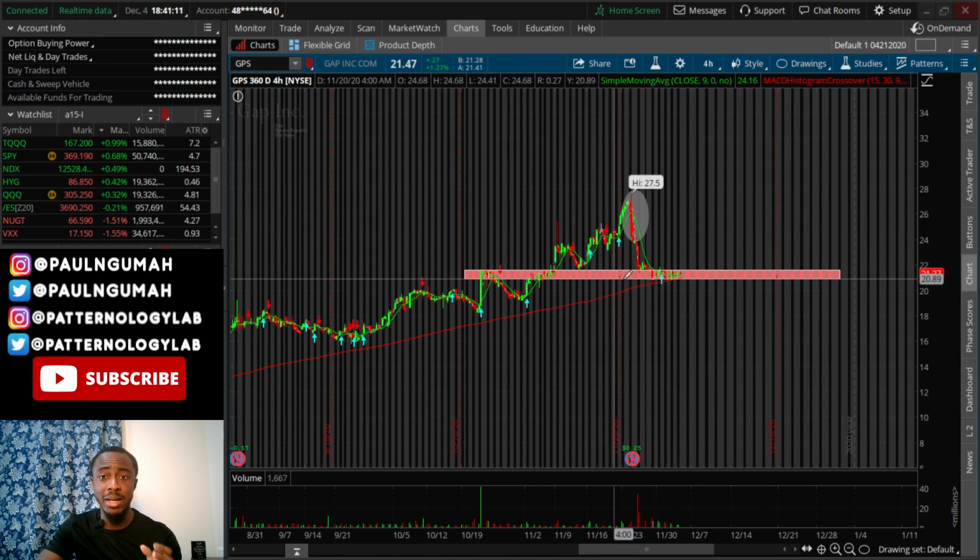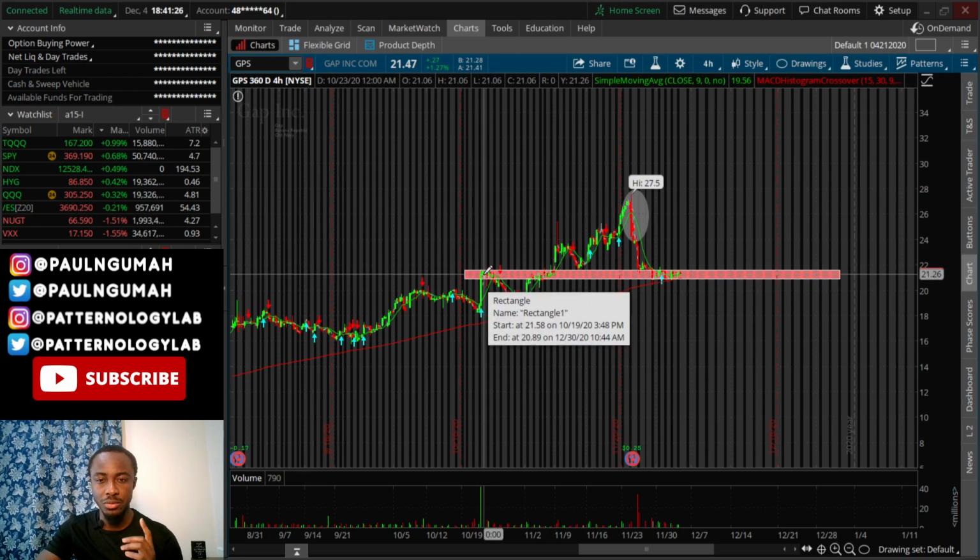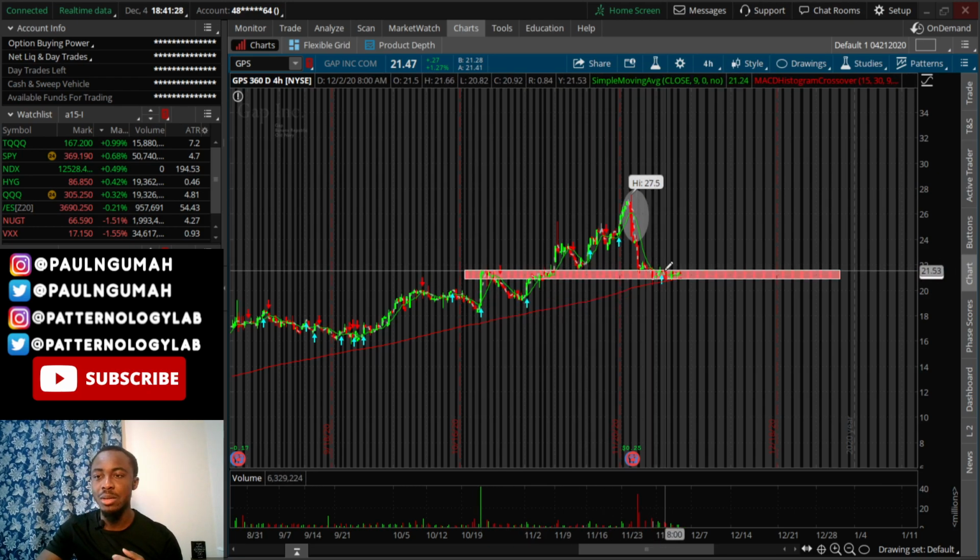This is not a bad setup at all. It looks pretty good. It just looks like it's about to recover. There isn't anything specific that would make this more obvious, but the only thing that I like here is that it's just moving sideways at a previous level of support. So definitely keep that one on your watch list for a move back up to $24 next week. I hope that answers your question for the person who asked about this.